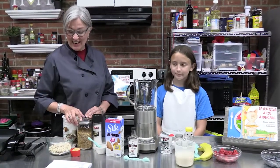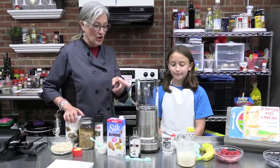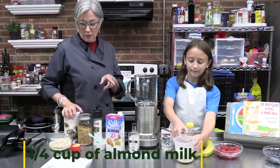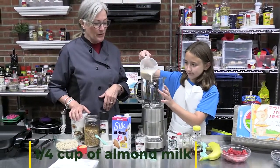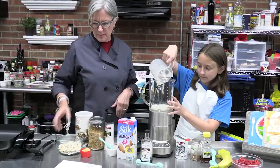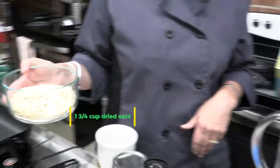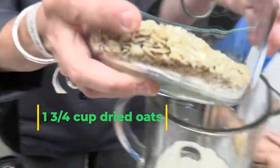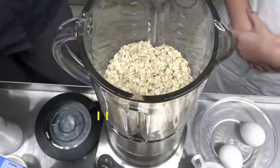All right, Tiny Chefs. So today's recipe is Brain Booster Pancakes. And we're going to start out with 1 1/4 cup of almond milk. So that almond milk has some protein in it. Love nut milks. We're using 1 3/4 cup of dry oats, and that is kind of like our flour part.